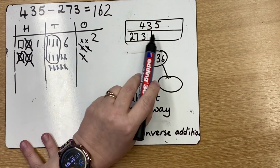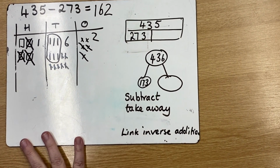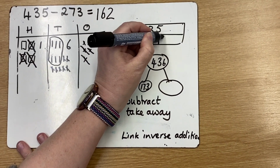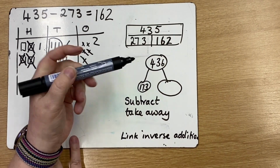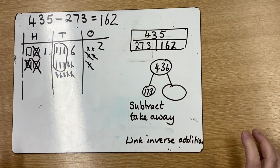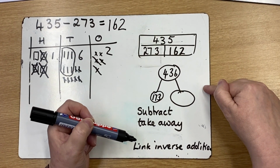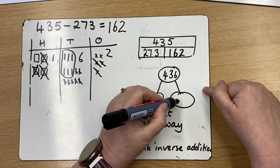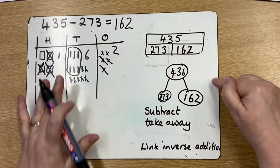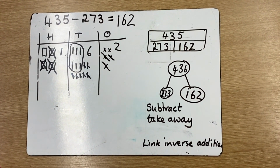When we then look at the bar model, we have a look at our inverse, where we link it to our addition. So our 2 numbers give us our total. So when we take away, we end up with our 162. This is probably the method that they would use to work out what goes into our bar model. We then have our partitioning model, which again, same principle as our bar model, it just looks visibly different, which is still 162. And the children would still work it out this way. Then they move on to more formal written methods later on in the year, moving into year 4.